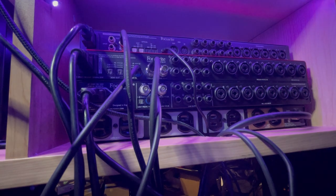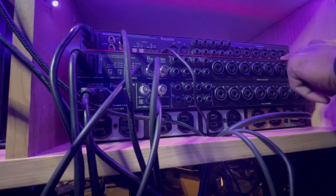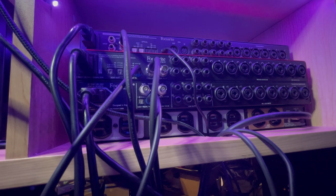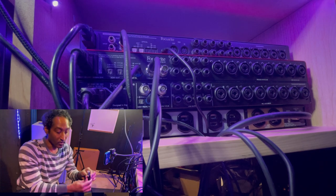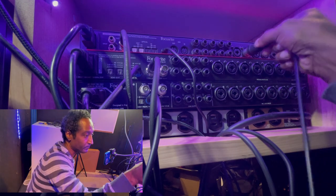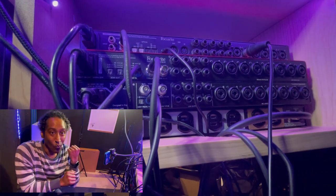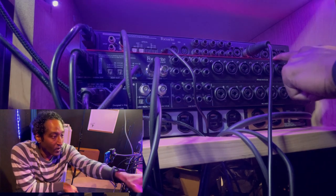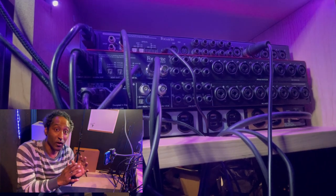This is the Focusrite 18i20. So the first two inputs are on the front. Right here we have 3, 4, 5, 6, 7, and 8. I'm gonna have 18 channels total. So I'm gonna plug number 1 into input 7. Because remember, 1 and 2 are gonna be for my vocals. 3, 4, 5, and 6 are gonna be for other instruments.